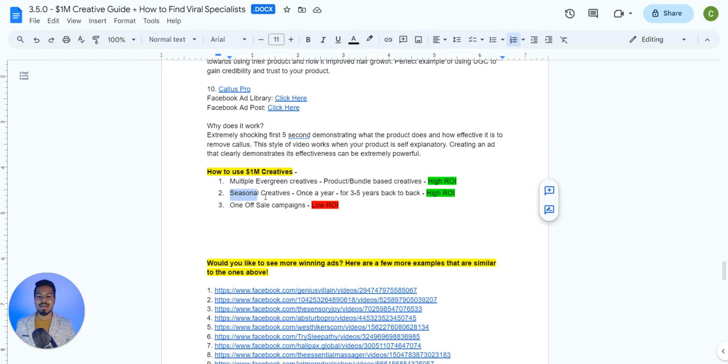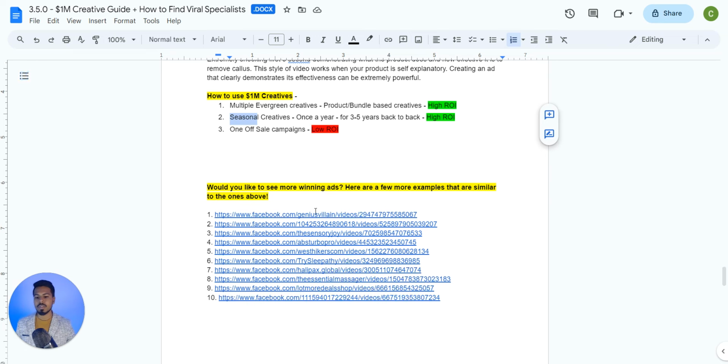Like genuinely, once you find a winning creative that's working, you can add in seasonal creative language on top of it, and very easily use it for many years to come.